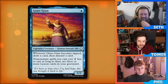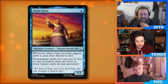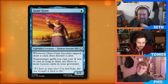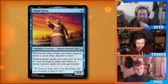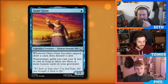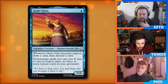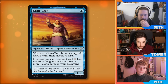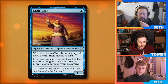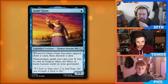Now, Gran-Gran is actually badonkers, because if you have any ways of repeatedly tapping her, she works really well with spaceships and vehicles, for example. If you can have her tapping, then she's a looter. She's a 1 mana looter. Yes, you have to work a little bit for the looting, but she's a Merfolk looter for half price. And on top of that, she's also making all your non-creature spells cost 1 less to cast, as long as you have 3 Lessons in the graveyard.